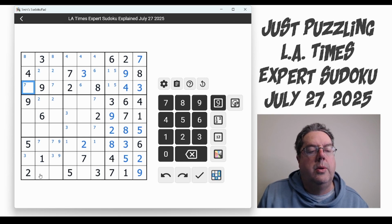1, 2, 3 is across there. 3 is going to be down here and down here. 3's there. 4 is all of those. 6 is across there, 9's across there.